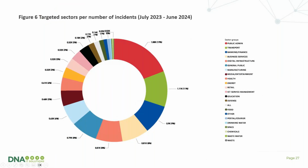The sector is being targeted by number of incidents. Again, just a quick look at some of the big ones. Public admin, the whole public sector remains a huge, huge target. And you have to remember that cyber criminals go where the money is and where they're getting success. So always look at these statistics with that in mind, that when people are looking at this, they're going where the money is.